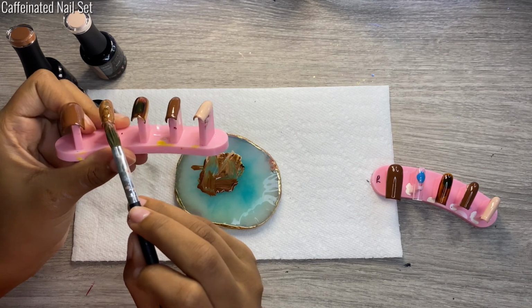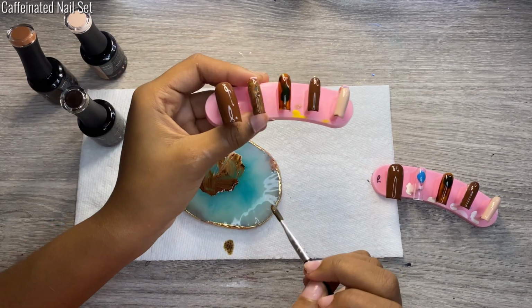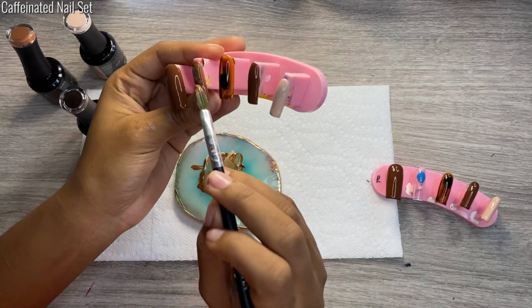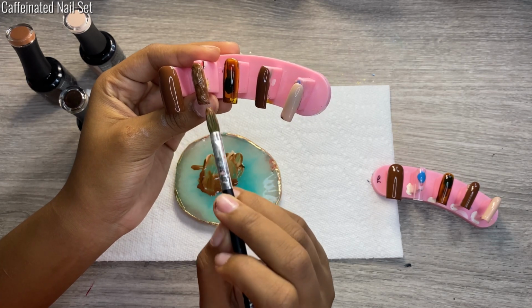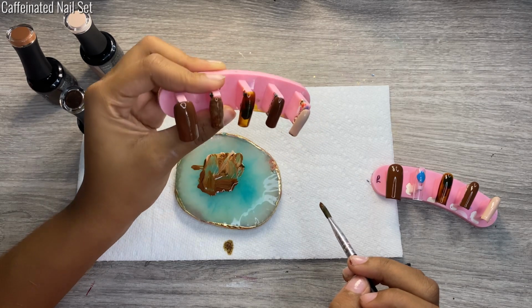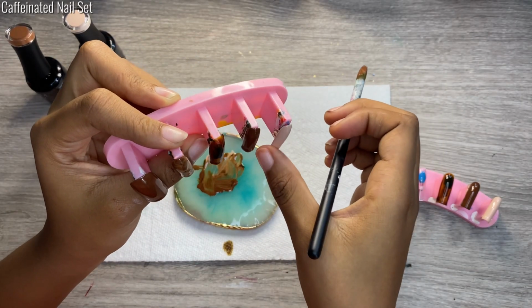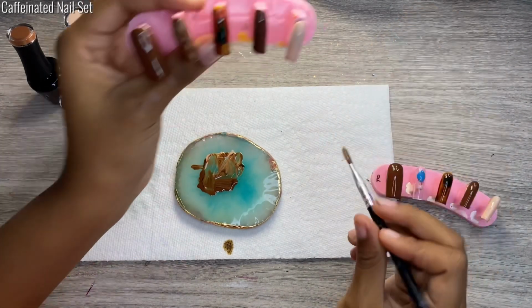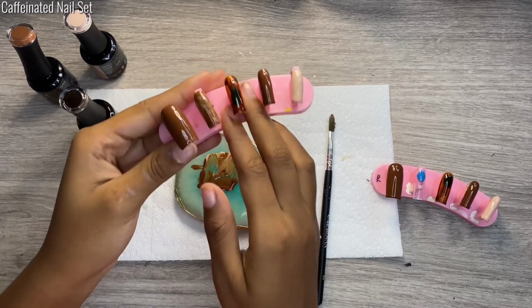So yeah, that's pretty much how it came about. I'm probably going to add just a little bit more design into it. That's pretty much just how the nails are going to look. I've gotten brown on this. Oh my gosh. Okay, it came right off. Never mind. How about this freak out? But this is pretty much how they came out, and I love them. So now I'm just going to let them dry.